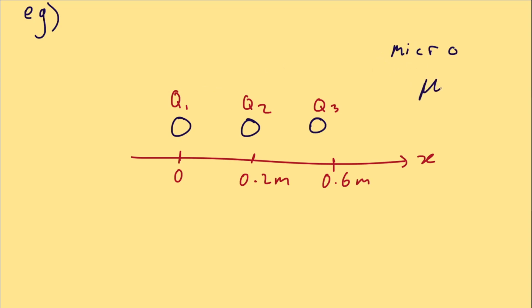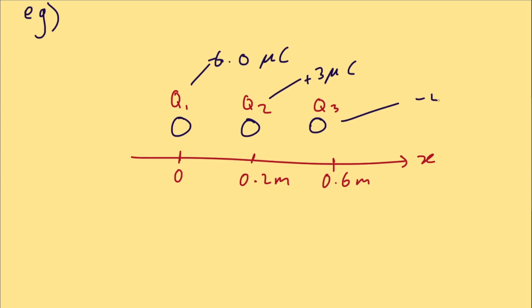And the amount of charge they have, we will represent with microcoulombs, and the symbol is this. It's just a bit easier than writing proper coulombs. And I want to expose you to some more different symbols and measurements because it's great to know more. And here's the charges. Q1 has a charge of -6 microcoulombs. Q2 has a charge of +3 microcoulombs. And charge number 3 is -4.